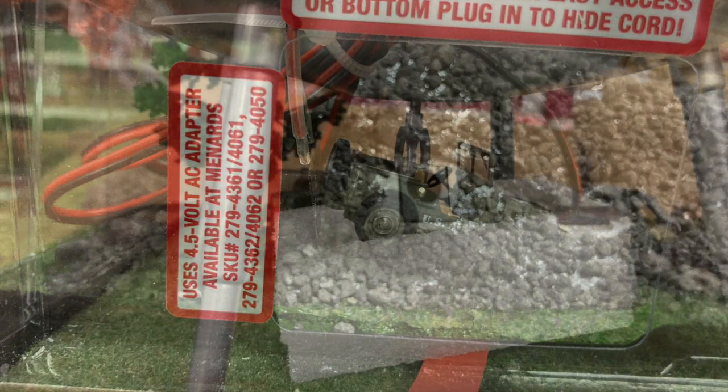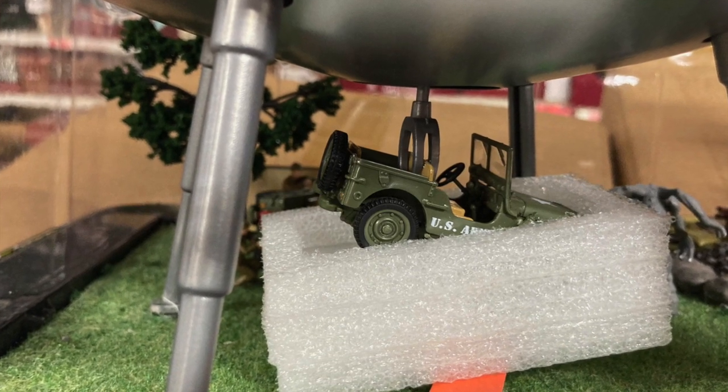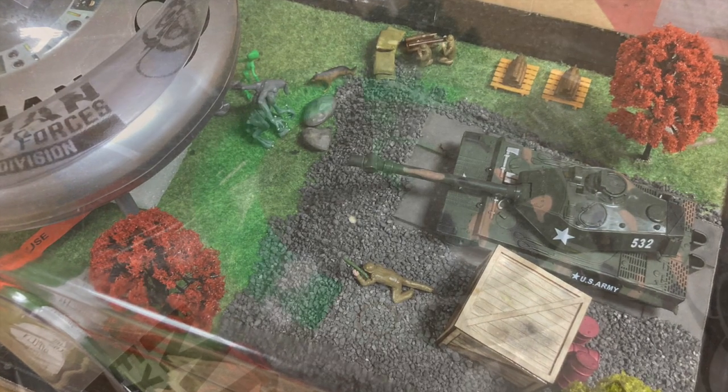The Jeep is continuously raised and lowered from the bottom of the flying saucer, while the tank advances up, then retreats back down the small hillside.